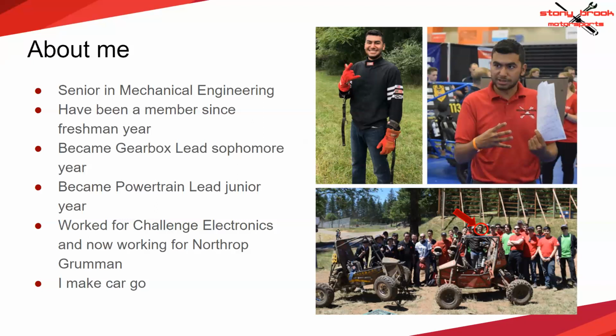Here's a couple of pictures of me on the right. There's one of me in the driver gear. One day we were doing testing, and I was the driver. There I am. The top right is a picture of me at competition. We have this thing called the design event. I don't know how familiar you guys are with it, but the design event is basically going up to actual engineers, and they're like, "Hey, show us your car. Show us how you designed it, what conclusions you made, what you changed, why you changed them, how you validated them." Being lead, I led the presentation there. So that's me in the middle of trying to explain something. I don't know what.